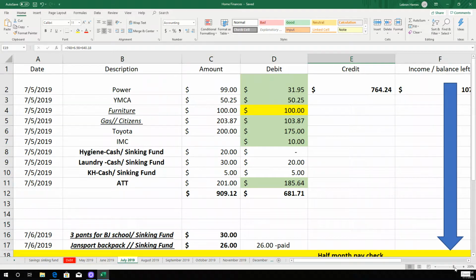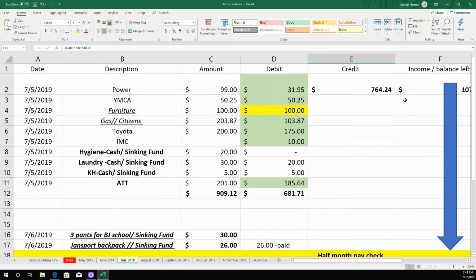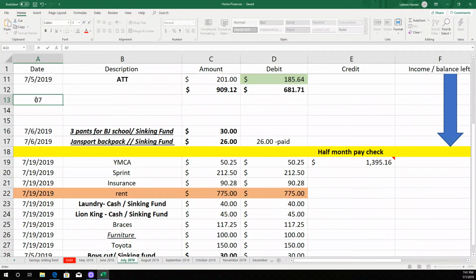Just to be on the safe side, I can give you the right amount of how much I spend on groceries. This normally will last me 3 weeks. Let's see how much it's going to be, just to be on the safe side. Okay, 101.15. So we're just going to add it in here, that way I know what it's about.